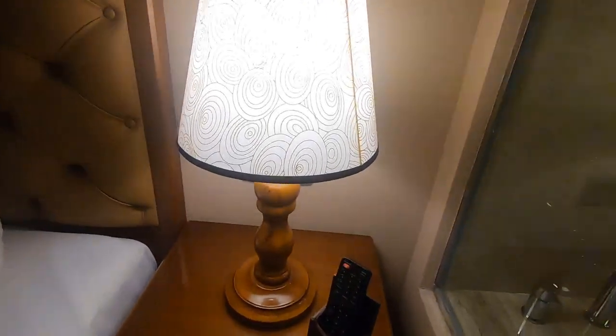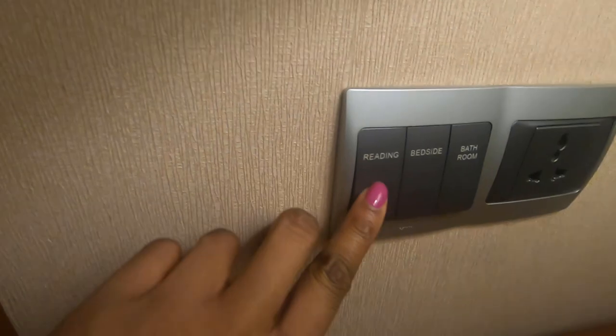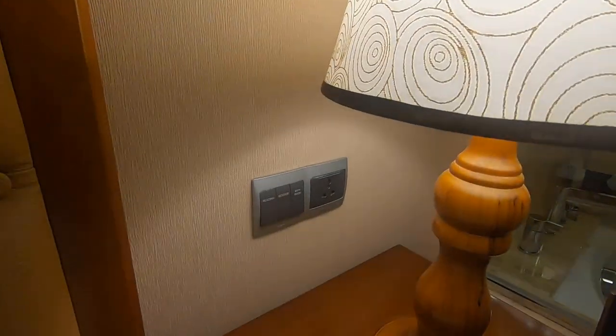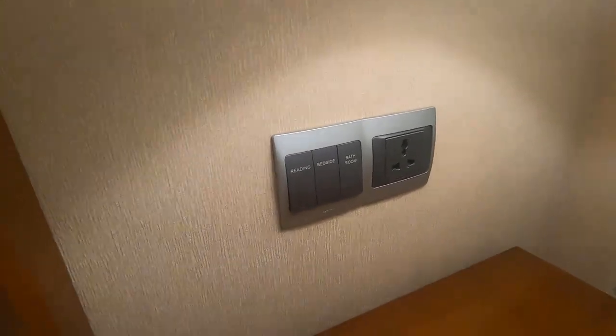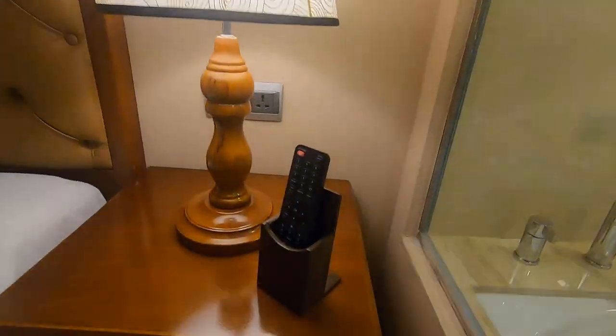So by the first one, they've got the TV remote controller, a light. Also got light switches here. So the reading light, which is this little light here. The bedside light, which is the lamp. The bathroom, which is there. And then one of these sockets that you can use any type of plug in. Then we've got some drawers to put your bits and pieces in. To be honest, I never really take my stuff out of the suitcase and unpack. I just live out of the suitcase.